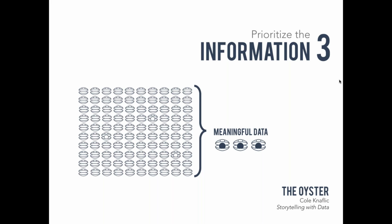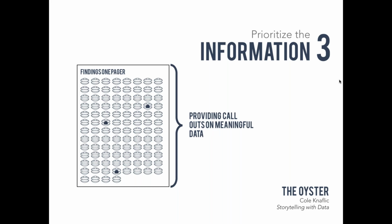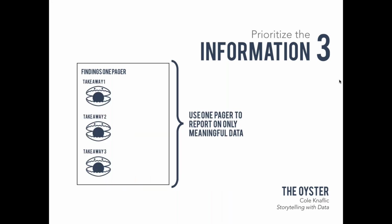All of the data is reported in traditional evaluation reports to include the 100 oysters with 3 pearls. There are callouts for the meaningful data pieces shown here. But as you can see, there are a lot of additional oysters on this page that are taking away from the really meaningful data point that the report should be communicating. So you can pull all of those out of the long form report and put them in a 1-page report.